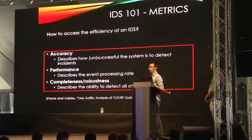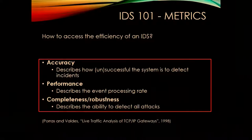Performance is all about how successful the IDS is at processing in real time the events and the packets coming on the network. And another metric, the completeness, is quite hard to assess, but it's all about how capable the IDS is at detecting every attack.